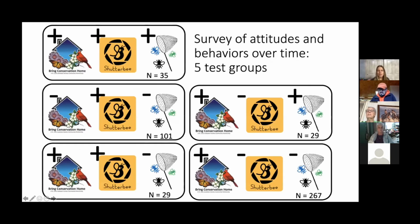And so we have multiple groups that we are surveying attitudes and behaviors over time. This looks very, very complicated, but what it really comes down to is, are they in BCH? Are they in Shutterbee? Is Nina working there or not? So we have some people who are in BCH who are not part of Shutterbee, and there's no bee things going on from the research perspective on their land.